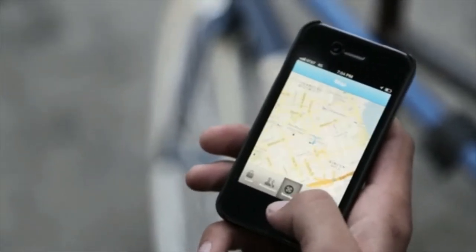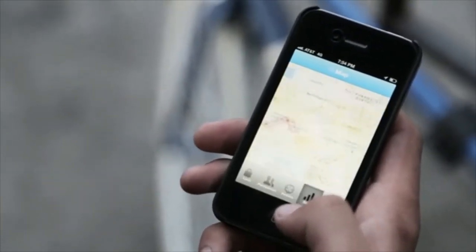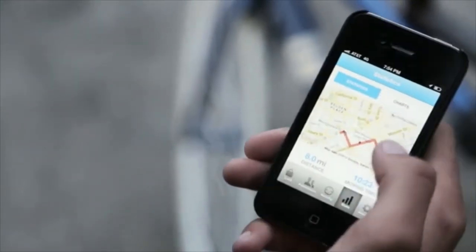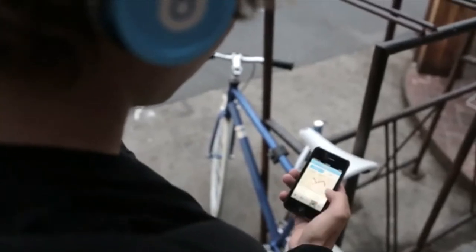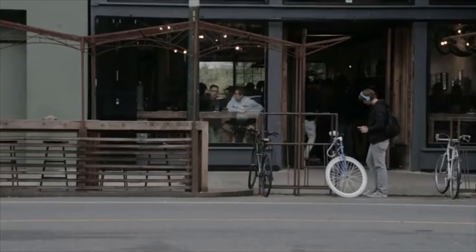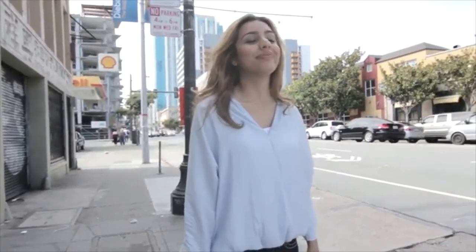Every time you interact with BitLock, your bike location is bookmarked using your phone's GPS, so you'll never forget where you parked. BitLock app can also map your ride and provide statistics on how many miles you've cycled, calories you burned, and how much CO2 emission you've saved. But there's a lot more.